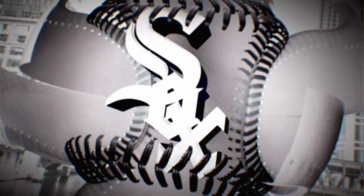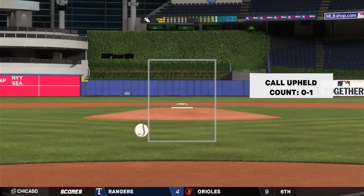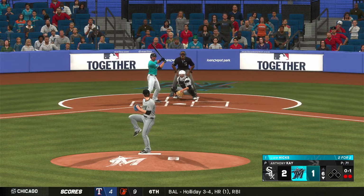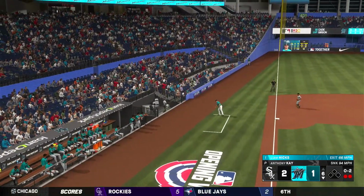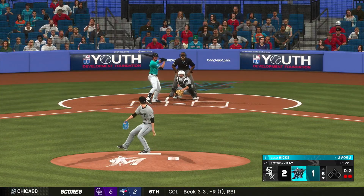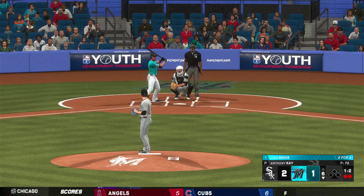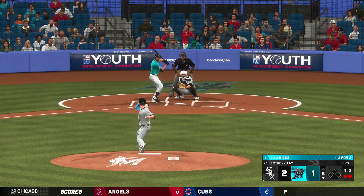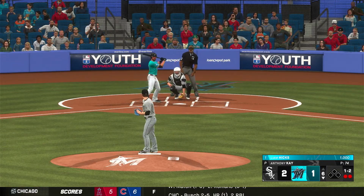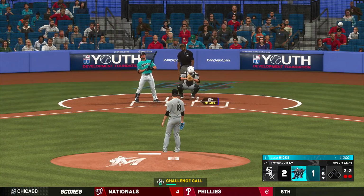Good for him. Hicks wants to challenge this, thought it was a ball. And the strike call will stand. Still one challenge left for them. Fouled off, he was late. The 0-2. Next offering misses down and away. Foul ball left side. He'll see another. That one in the dirt. 2-2.